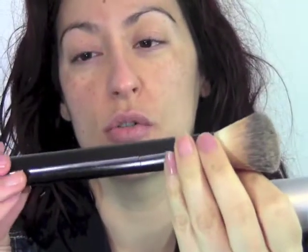To start this look off, we're gonna start with our foundation, and I'm gonna use a primer. This is the Hourglass number 28 Serum Primer. One pump with my fingertips, and I'm gonna press it into my skin. The next thing I'm going to do is take an Hourglass foundation, Immaculate by Hourglass in light beige. And I'm going to use their brush too, their number 2 foundation brush.